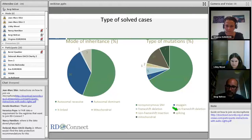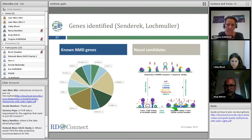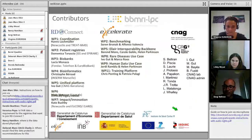I will not go into the type of mutations that we have identified, but as you can see, most of them are non-synonymous SNVs. And then just an example, these are known neuromuscular disorder genes that the group of Hans Lochmuller identified in his project, and many of them were known, but he also identified some septins in one of their patients, which is a new kind of gene that they had never thought about as likely causing this kind of disorder, and now they have proved that it is indeed the cause of that disorder. So it is not only useful to identify causative variants in known genes, but also to identify new causative genes.